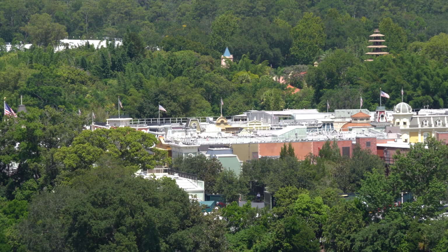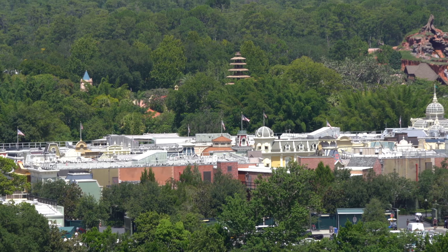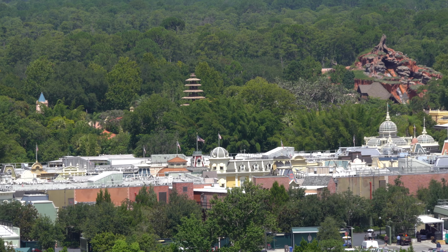Next, we look at Main Street USA, where inside of these very buildings, Disney is adding and testing projectors for the upcoming Disney Enchantment fireworks show. This will be replacing Happily Ever After.